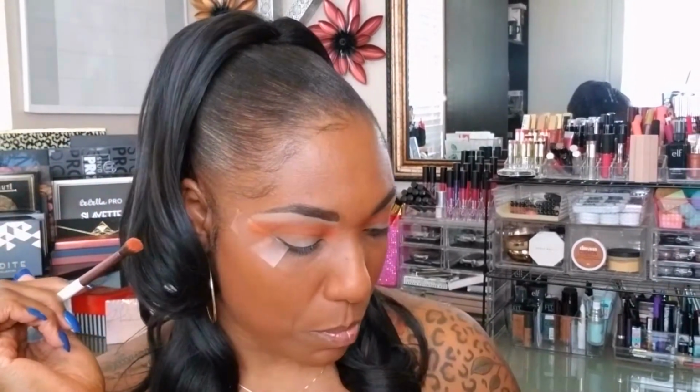Okay, so now that I have that color placed in the center of my eyelids, I think I am going to go ahead and, y'all, I really have no idea what I want to do. This is ridiculous. I think I'm gonna use this darker color here. It's a really deep, pretty dark maroon type color. So I'm going to go in with that and add it into my crease. I keep telling myself I don't need no more brushes, but why does it take me so long to find the right brush? It's ridiculous.